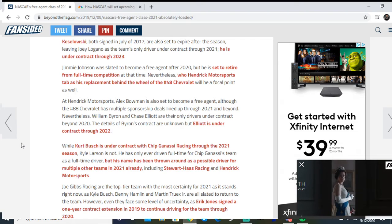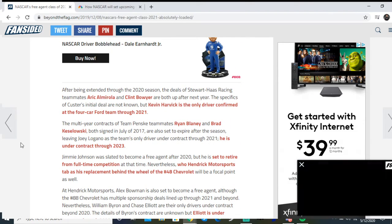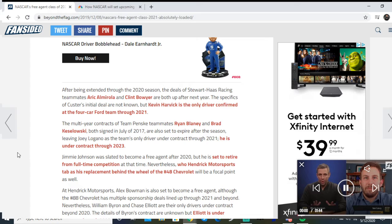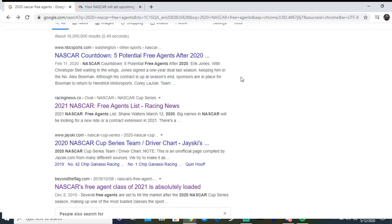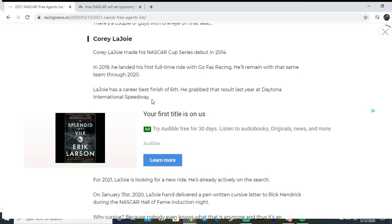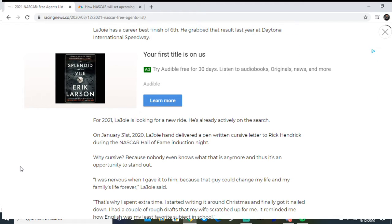So, first off, a bit of an obscure name, Corey LaJoie. That is a real talented driver in his own right. Let's take a look at the entire list of NASCAR free agents. Corey LaJoie made his NASCAR debut in 2014. He's with Go Fast Racing now, and he's already looking into new rides.